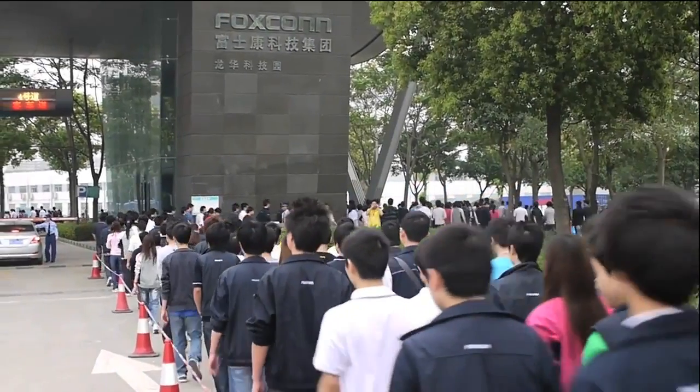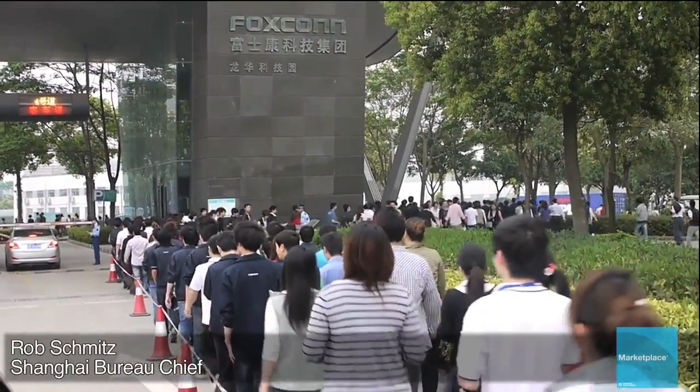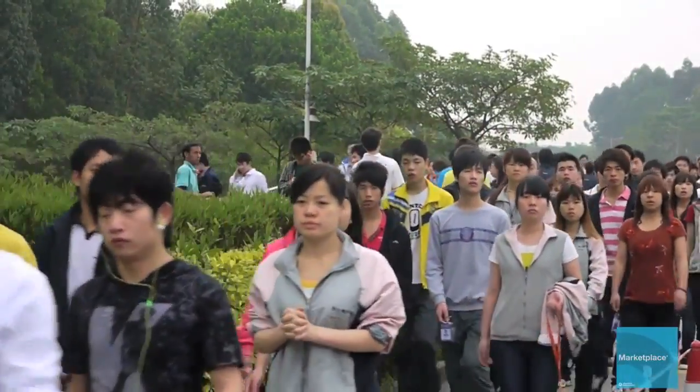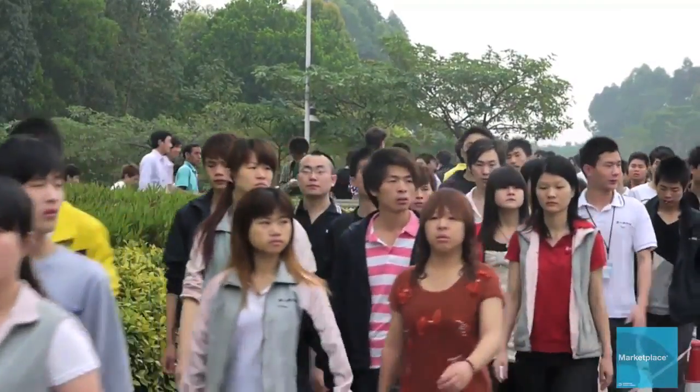It's 7 in the morning at the gates of Foxconn's Longhua factory campus in the southern Chinese city of Shenzhen. Nearly 250,000 people work at this factory. The average age runs from 18 to 25 years old. 99% of them are migrant workers who have traveled across China to earn money to send back home.